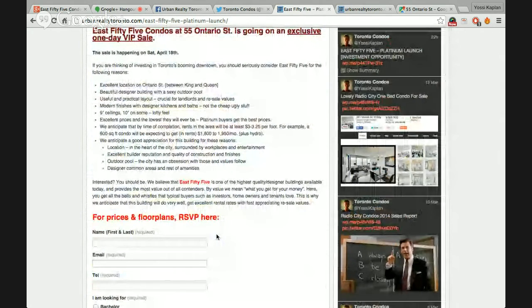9-foot ceilings on all units. Some of the floors have 10-foot ceilings. They will come with a bit of a premium, but there's a beautiful lofty feel. Even a 9-foot with exposed concrete ceiling, they're just gorgeous. And you can't compare them to the popcorn ceiling units that used to be. Even the units with the 8-foot ceilings and the 8.6, sometimes they work, but there's nothing like airy 9 and 10-foot ceilings. You just can't beat that. And in my opinion, it's totally worth a bit of extra to pay for.